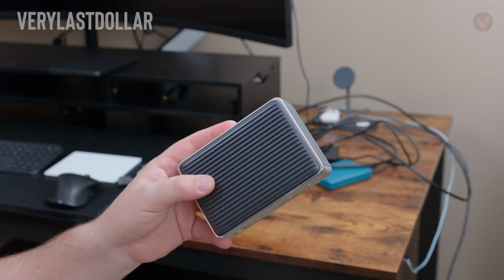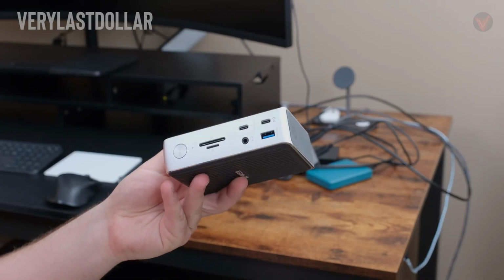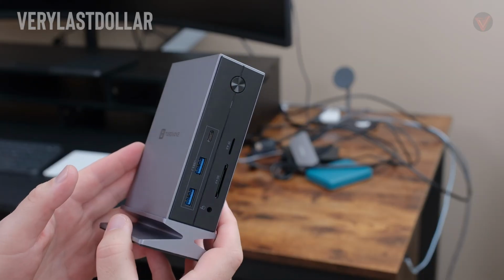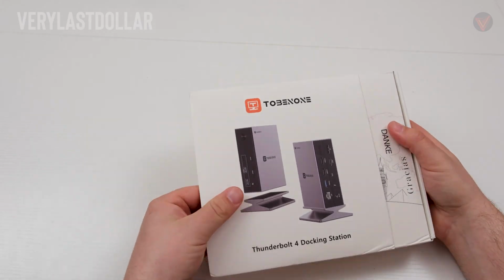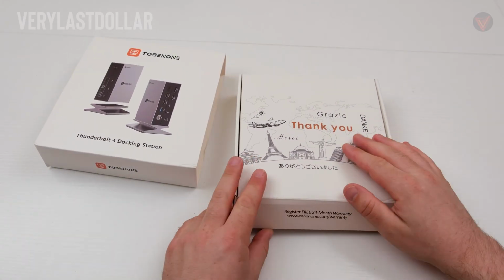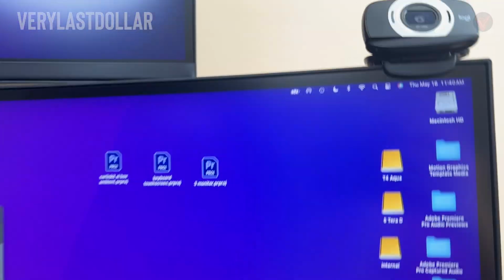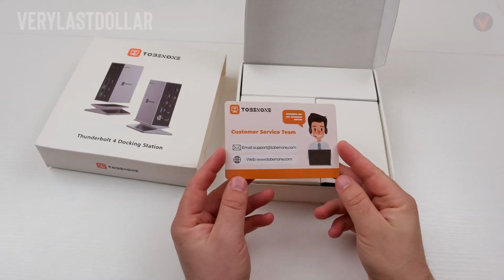This was the end of the video, but TobenOne reached out to me to send me a Thunderbolt 4 dock to review. This can be picked up off Amazon for about $250. I like this one over the 577 because it offers a little bit more. This offers 100 watts of charging for any laptop compared to 85 watts. It can also push out to an 8K monitor if they ever come out.